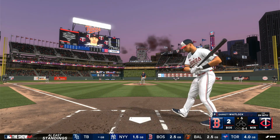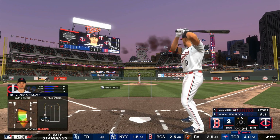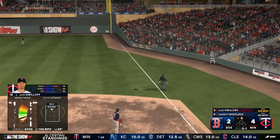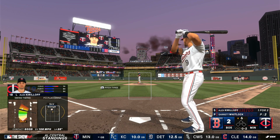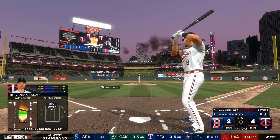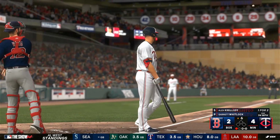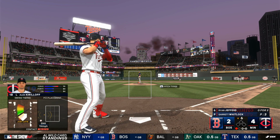Kirilloff at the plate for the 3rd time as he comes up empty there. The Red Sox with some bullpen action. Liam Hendricks getting loose out there. Hammers that one. Curling down the line and foul. Swing and a miss. And he's down on strikes. And now 1 away. Ryan Jeffers, the next Twin up to hit.